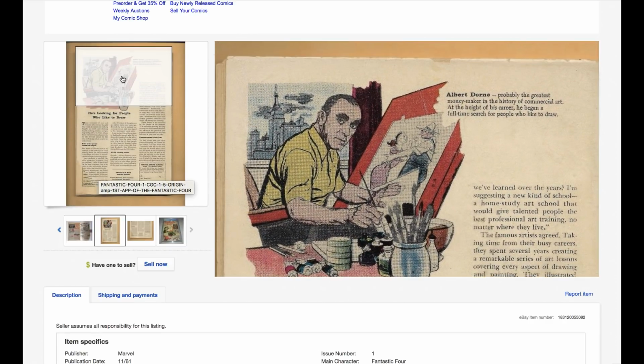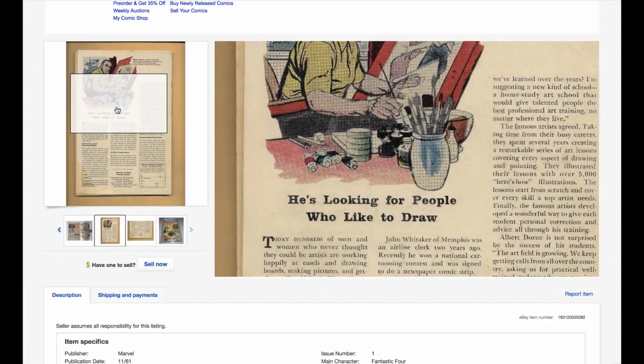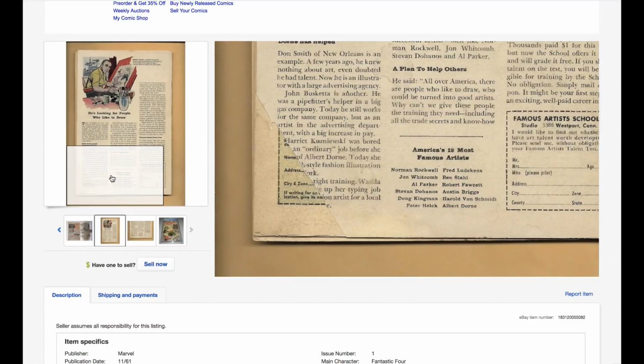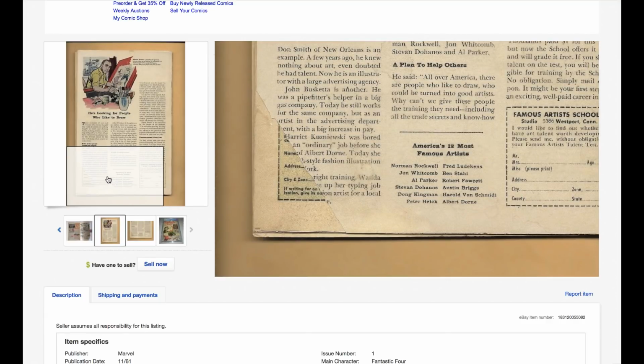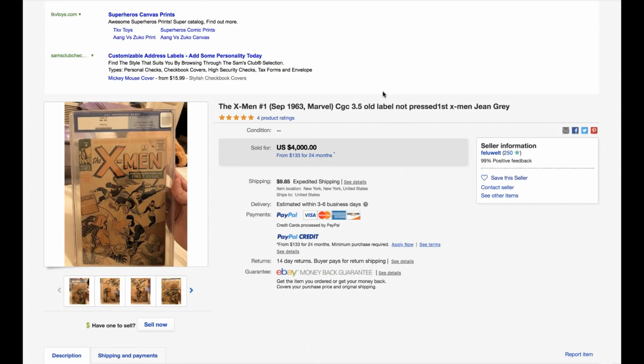But for those that want examples of books with pieces missing, here's a good example, because there's nothing worse than debating or arguing with people that would say, oh, there's no way this book should be a 1.0, or a book with a piece missing bigger than 2 square inches cannot be a 1.0. Well, it can. You might not agree with CGC, but it can. Save yourself some hassle. Save the example, just like this one.